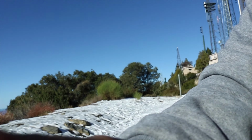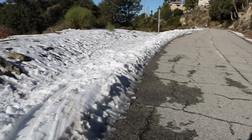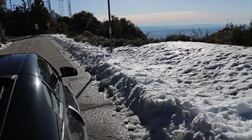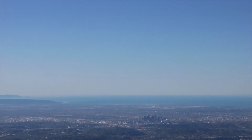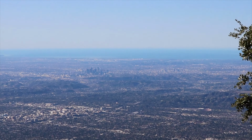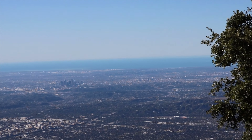Alright, so I thought I was going to be able to park here, but it's all covered in ice, and since my car's slammed, I'm not going to be able to. But check it out. All ice, all snow. That's Los Angeles. You guys can actually see the ocean from here. If you look far off into the distance, you can actually see Long Beach from here as well. So, it's a pretty cool area. I really like this place.